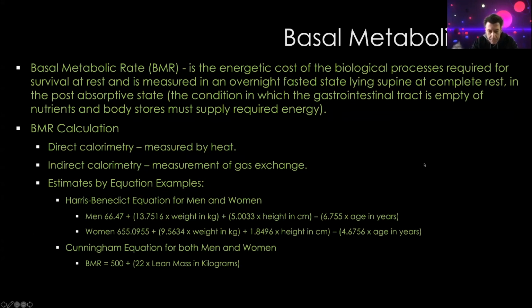So if we're getting a calculation of the BMR, there are different ways of doing that. You've got your direct calorimetry, which is measured by heat. That is your most accurate way. However, it's also your most expensive method, and it is also very difficult to perform. Then you have your indirect calorimetry, which would be a measurement of gas exchange. So basically, measuring the amount of oxygen through a metabolic cart is how we measure a metabolic rate through indirect calorimetry. And then we have your estimates by equation. Examples here would include the Harris-Benedict equation for men and women, along with the Cunningham equation for both men and women.